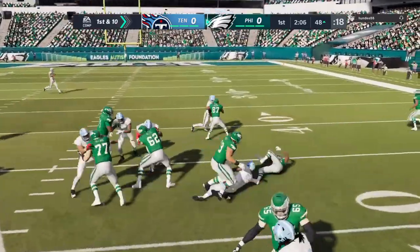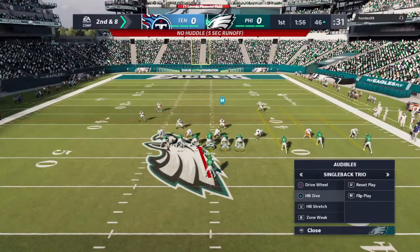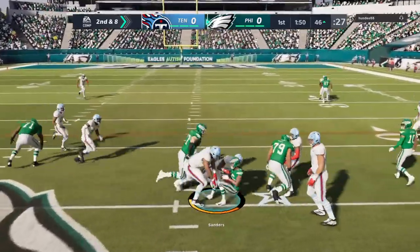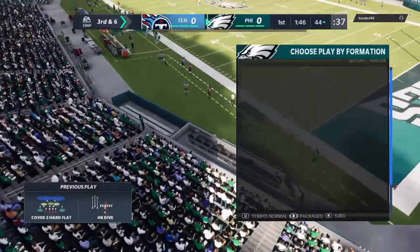On 1st and 10, it's Sanders. Rashaan Evans out of Alabama had the tackle defensively. The last run good for 2. Here's 2nd and 8. They'll run with Sanders. And just a short gain that time as they're able to get him down.